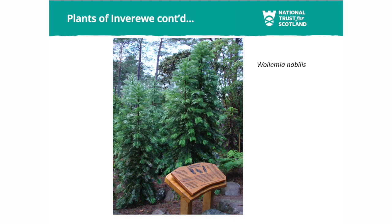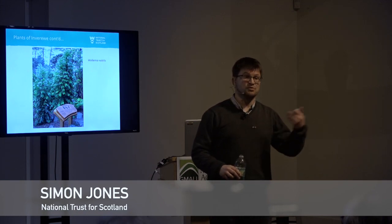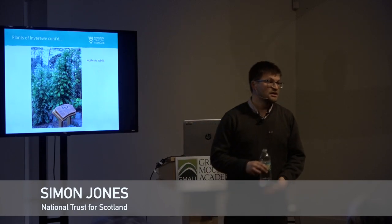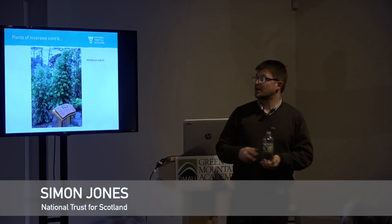Also Wollemia nobilis, which is the Wollemi pine. Have you heard of this tree at all? This is one of those ones that's kind of like a dinosaur tree, in the sense that it was thought to be extinct until a few years ago. So it's been on the planet for about 250 million years, and it has been recently rediscovered. Another one is the dawn redwood from China, Metasequoia glyptostroboides, which was brought back to life basically in 1948 when a botanist stumbled upon it. So this is a fairly tender tree, and manages to do quite well in Inverview, again because of that shelter belt planting.